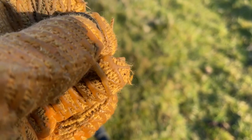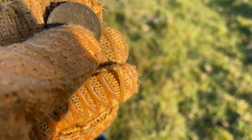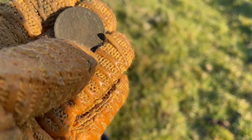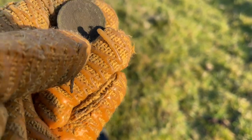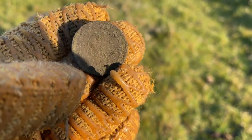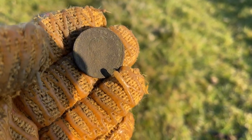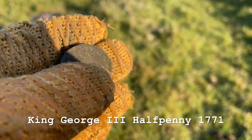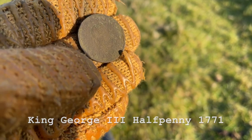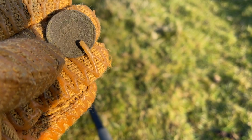Right, I thought I was filming earlier. I thought there was a Victoria, but then I realized that I wasn't actually filming, so I'm going to start again. I think my coin here is not a Victoria or a George V, because I've just realized that the portrait is facing right, and it looks that it could be a George III, three on the top there, and the portrait facing right. So that's a nice one.